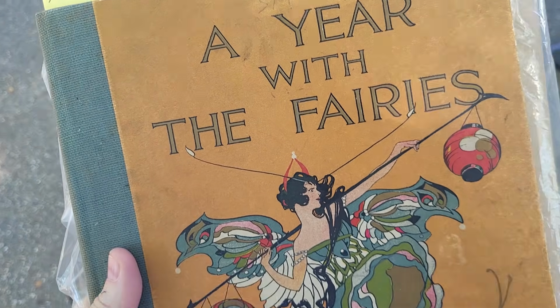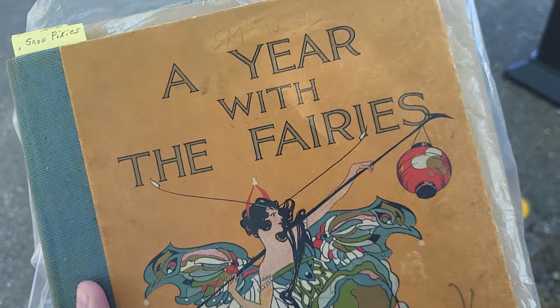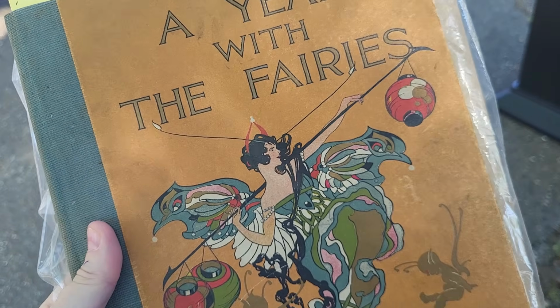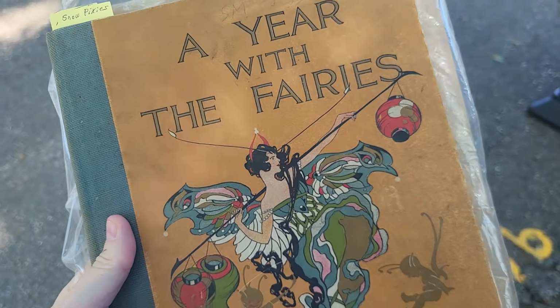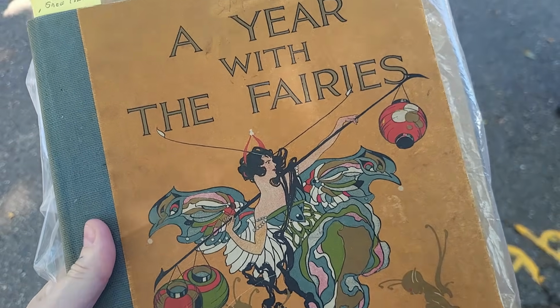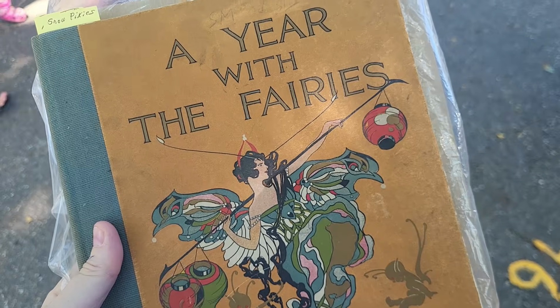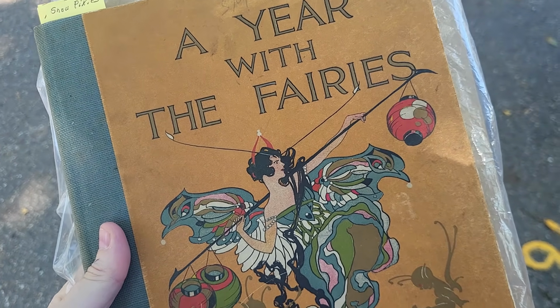Okay, this is going to be my last purchase of the day. I have had this book one time before, lucky enough to find this. This is from 1917. It is absolutely amazing. The condition is really good in here. I'm so happy to be able to bring this home with me for a second time. It's fantastic. And I will show the inside at the haul at the end of the video, so stick around for that.